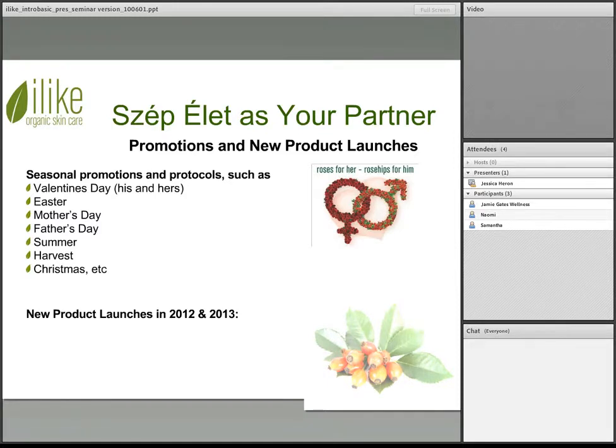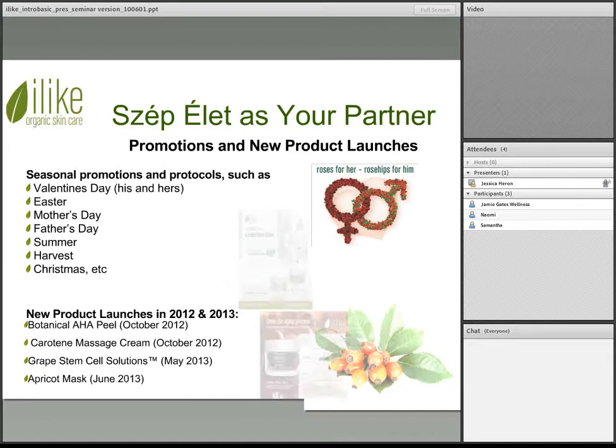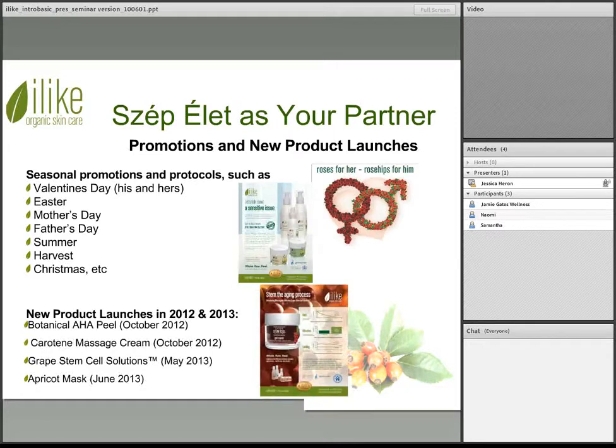And then our new product launches. Just to name a few, in 2012 and in 2013. Botanical AHA Peel launched in October 2012, the Keratin Massage Cream, October 2012, and the Grape Stem Cell Solutions, which just launched in May 2013, and the new Apricot Mask that launched just this month in June 2013.